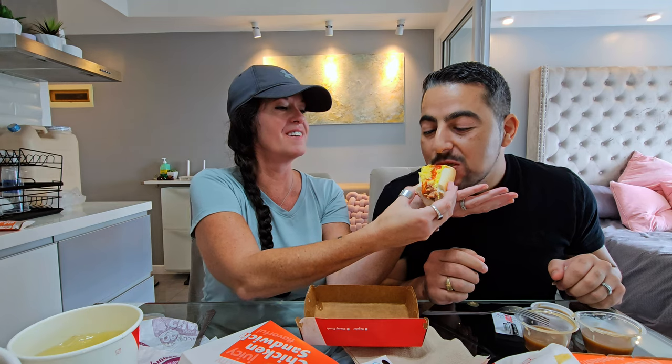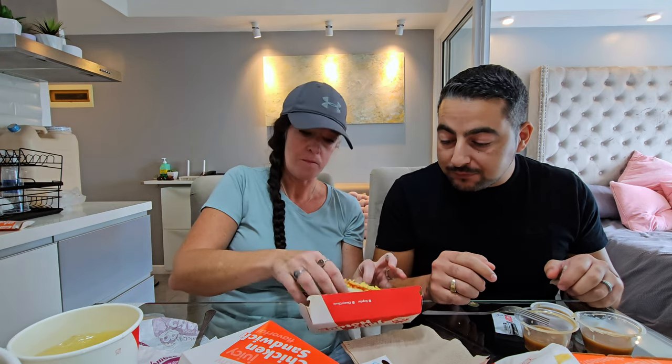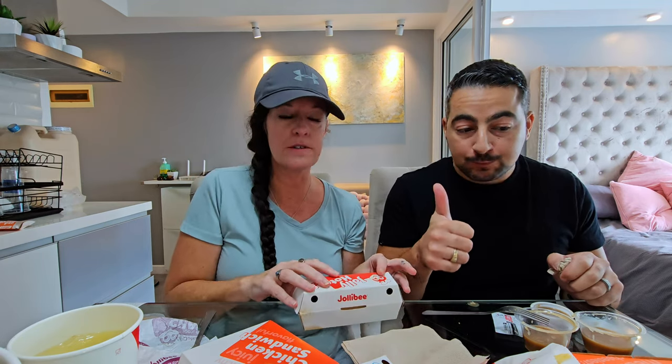As far as hot dogs go, that's 10 out of 10. That's a hot dog. That's really good. You forgot your bun. Okay. Hot dog for the win, 100%.